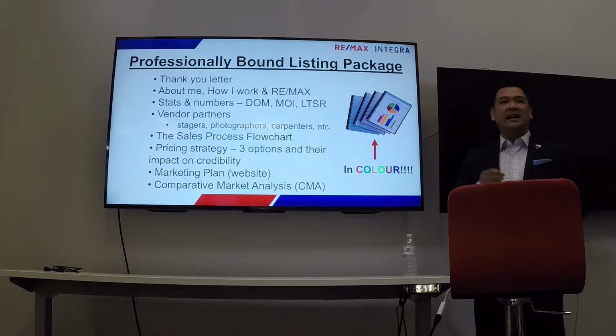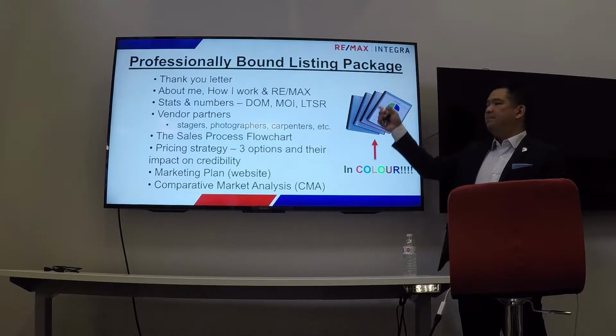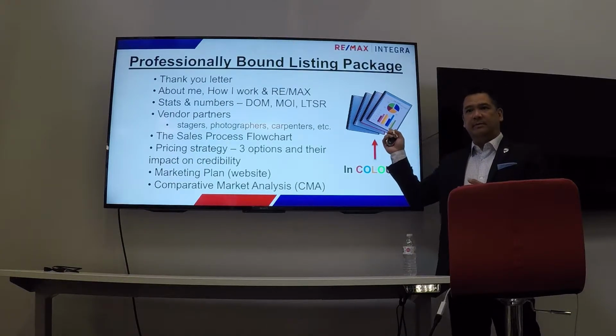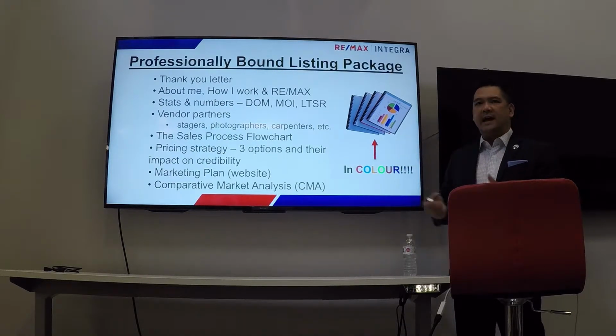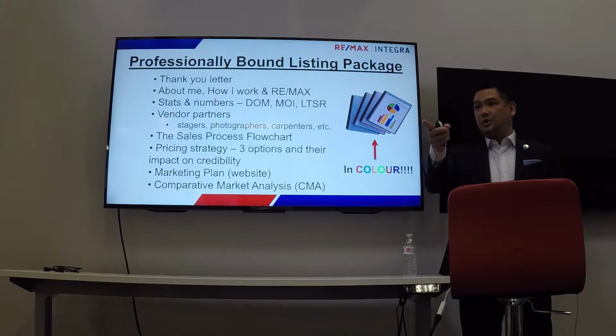Now, you're going to have a number of things in this book, because keep in mind, this is going to set you apart from everybody else. This machine that binds this book, you've all seen this before, am I right? How much would you say that machine cost? $120. Okay, so do you buy one?